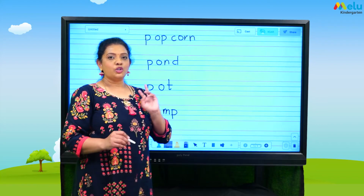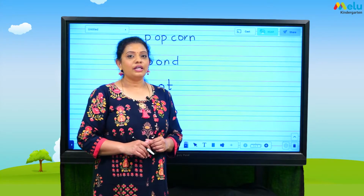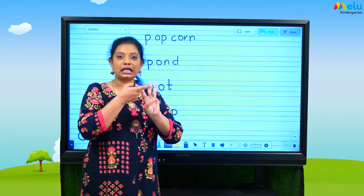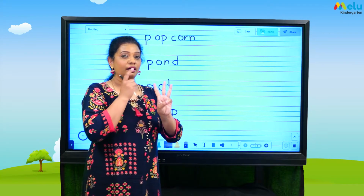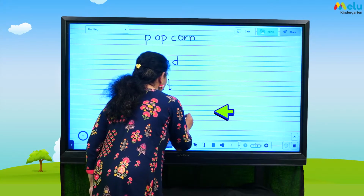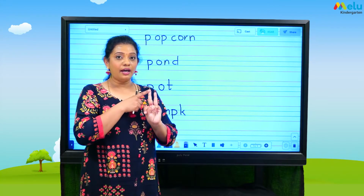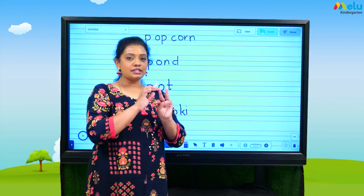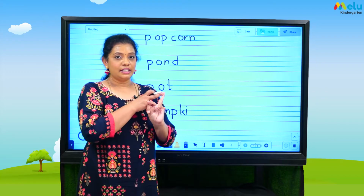Now, we will move on to the second syllable, that is kin. Okay. There we can identify three sounds. K, E, N. So, K sounds K. Right? K. And which letter sounds E? It is I. And the last sound is N. Which letter sounds N? It is N.